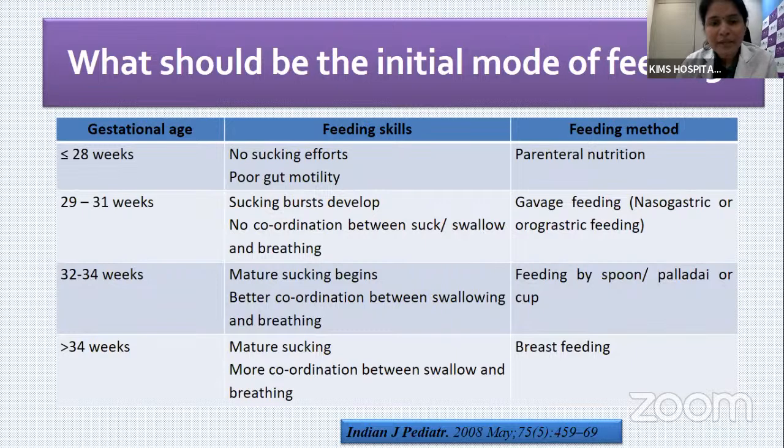So in order to decide this, we should be aware of the expected feeding skills across gestational ages that determine the primary feeding mode. For a baby who is born at gestational ages below or equal to 28 weeks, we do not expect the baby to have sucking efforts, and likewise the gastrointestinal motility might also be immature. Hence, it might be prudent to start these babies initially at least with parenteral nutrition, and then as we discussed, we would start early aggressive minimal enteral nutrition, and then escalate feeding, which we will be discussing in a while.